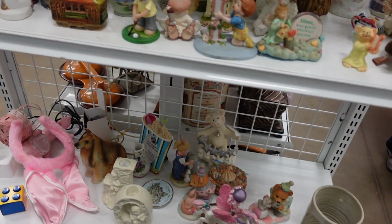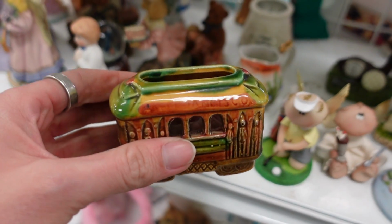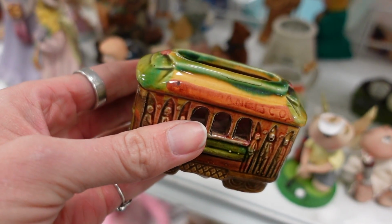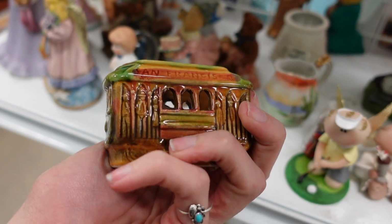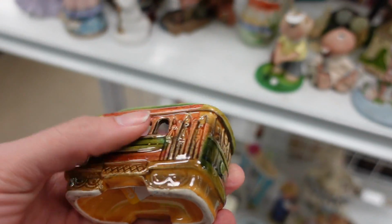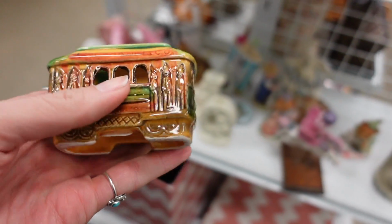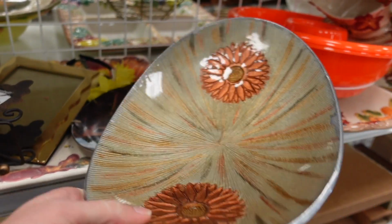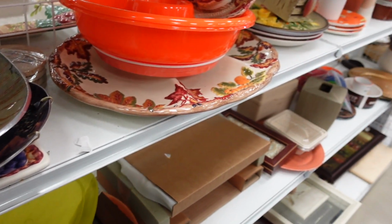And I thought this was adorable. And it was 99 cents. I actually stuck this in my cart before I realized it was a candle, and the candle had been half used, and I ended up leaving it behind. Now I liked the design of this. It was clearly like a reverse painted kind of deal and modern.